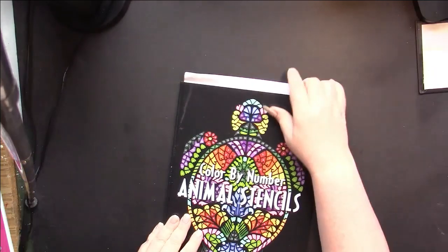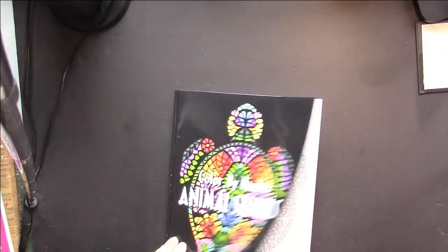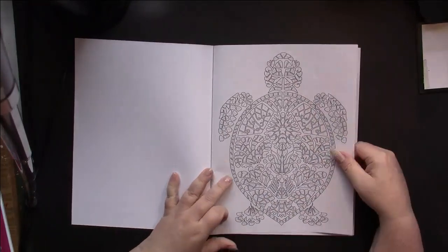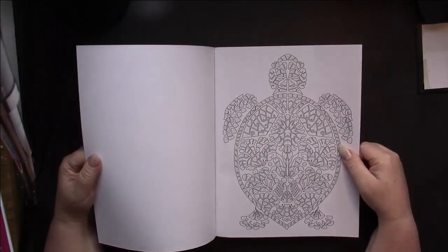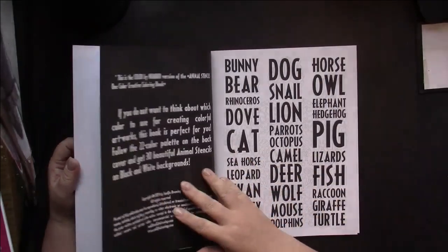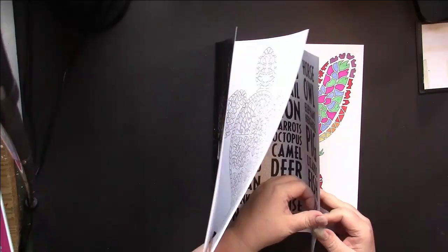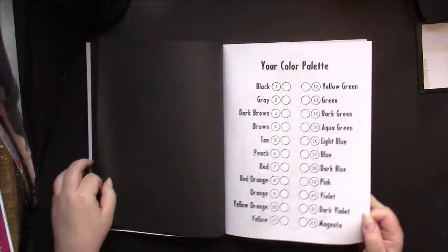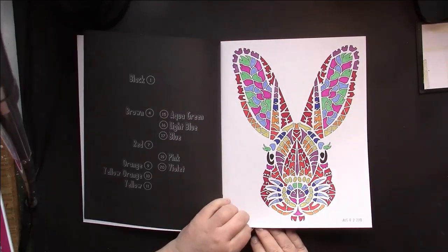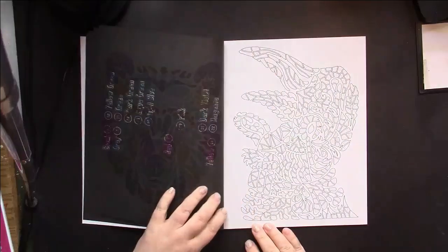Then I have Color by Number Animal Stencils. Done a couple in this. This is supposed to be a 'this book belongs to' page, but I think they forgot to put the words on it. So I did that one, and it may be, oh no, okay, so this alternates on white and black pages. Yeah, that's all I've done.